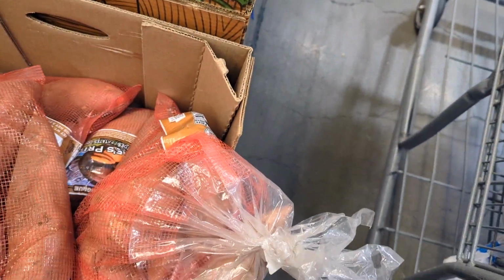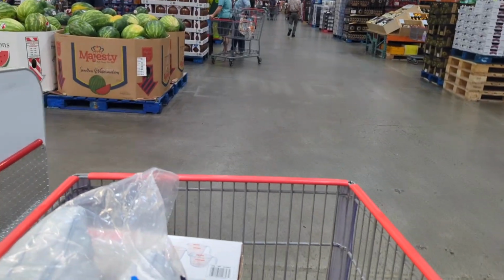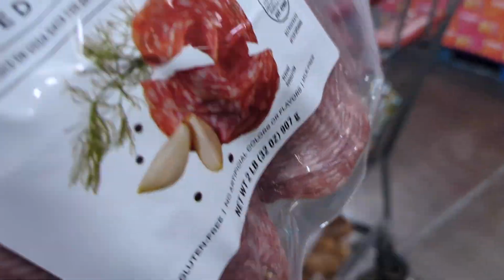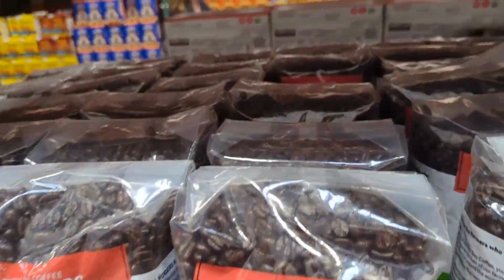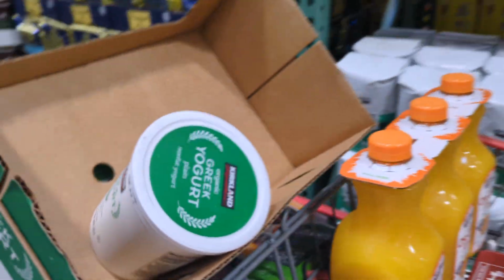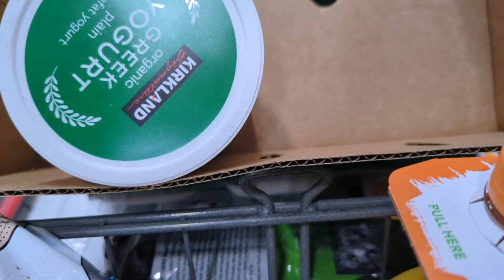Kids needed some more potatoes for their air fryer French fries. Kind of wanted some sweet potatoes. They still have the big watermelons. We have been enjoying them all summer. Maybe this is the last of the summer, but we'll go ahead and get a couple more while we're here. Cart is getting full. Although I do have paper towels, toilet paper, and a 2-pack of pillows in there.